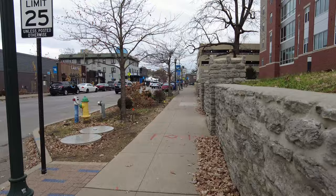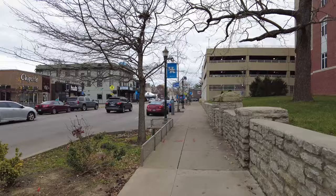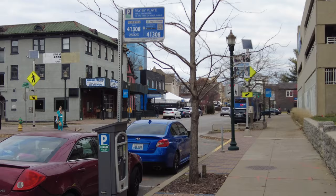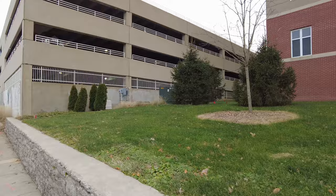Some students, it looks like, stuck around. I don't think you have to go home. I don't think the dorms are completely closed. Some students stuck around. All right, and this is all kind of bars and restaurants that all serve the university community. And Good Samaritan Hospital is right over here behind that parking garage.